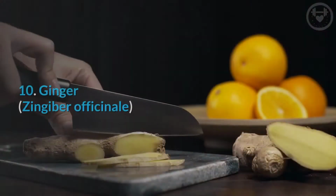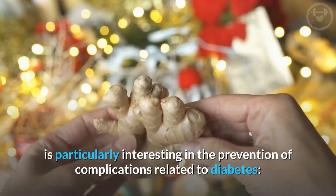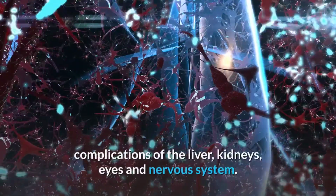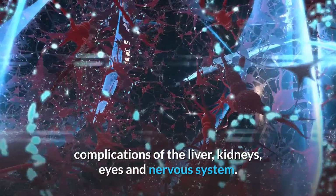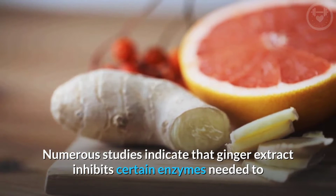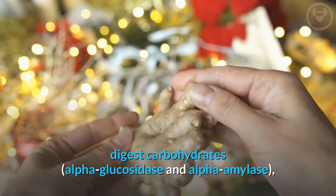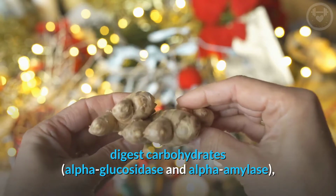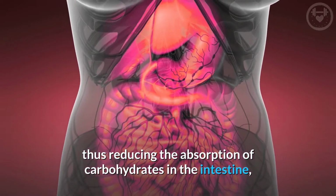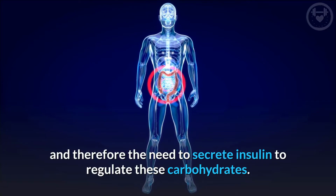pancreas. 10. Ginger, Zingiber officinale, is particularly interesting in the prevention of complications related to diabetes, complications of the liver, kidneys, eyes and nervous system. Numerous studies indicate that ginger extract inhibits certain enzymes needed to digest carbohydrates, alpha-glucosidase and alpha-amylase, thus reducing the absorption of carbohydrates in the intestine, and therefore the need to secrete insulin to regulate these carbohydrates.